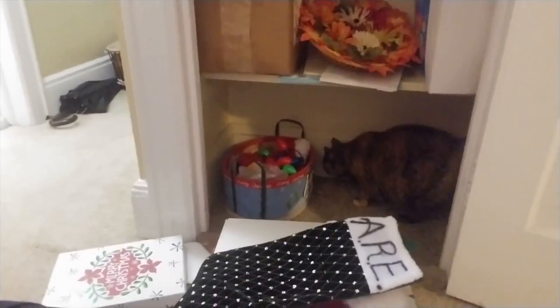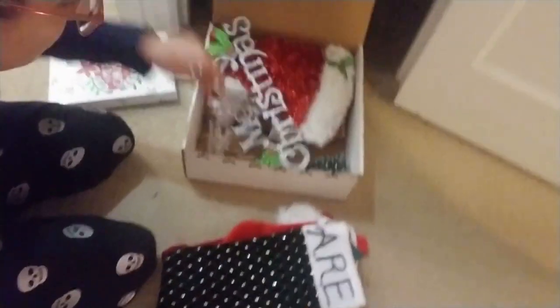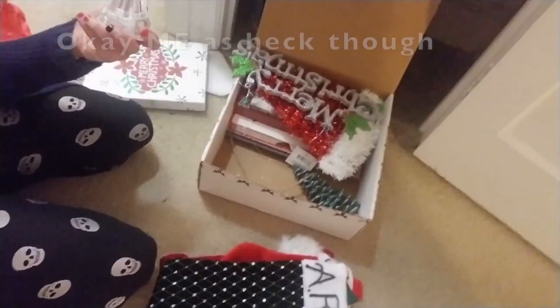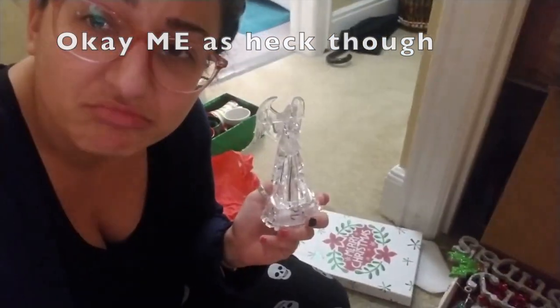Get out of the closet. Oh my god. This thing is annoying. But she plays the flute. Oh! Genius. I'm a genius. I'm gonna put the tree in the tree and save space. Genius. Why am I so smart?